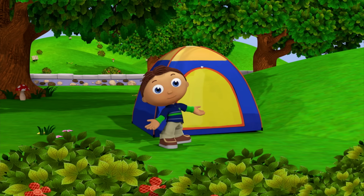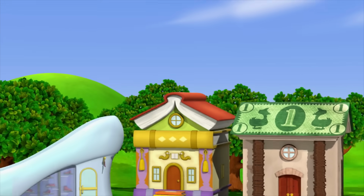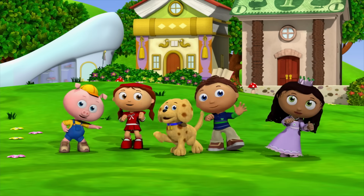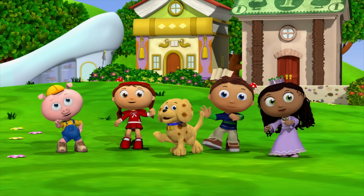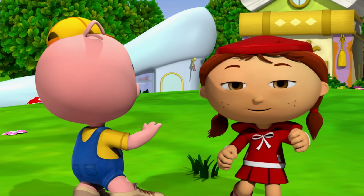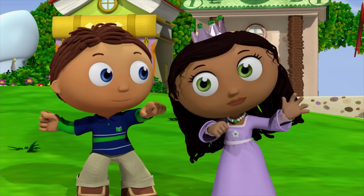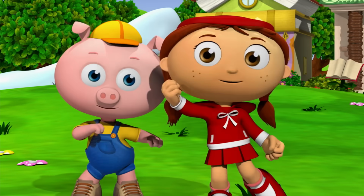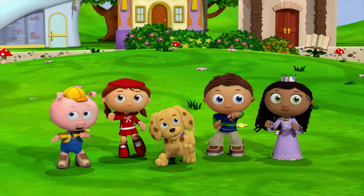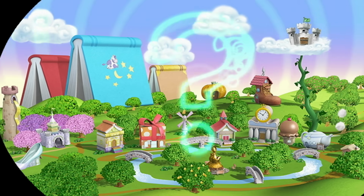Hip hip hooray! The super reader saved the day. We changed the story. We solved the problem. We work together, so hip, hip, hooray! The super reader saved the day!